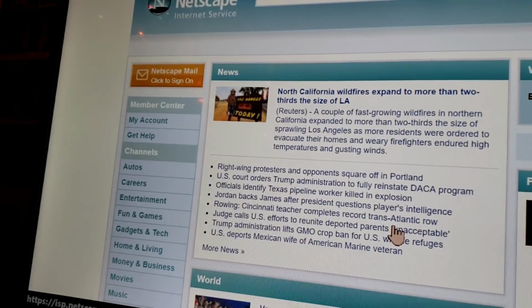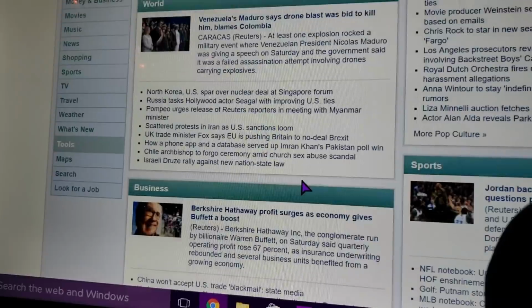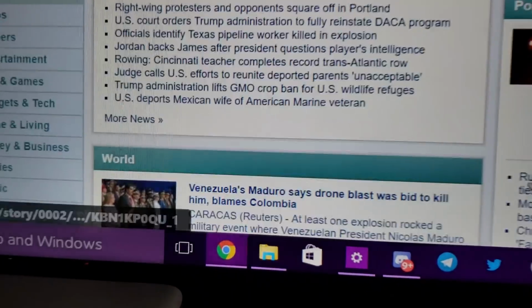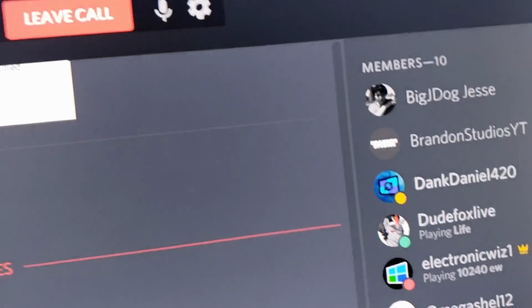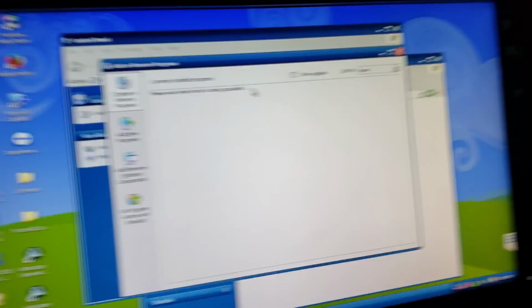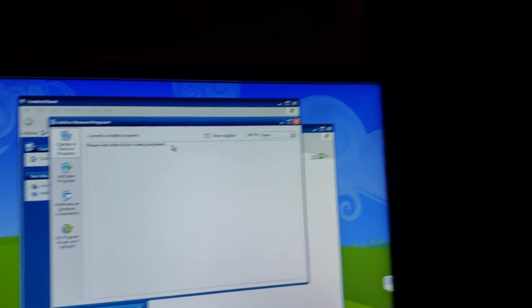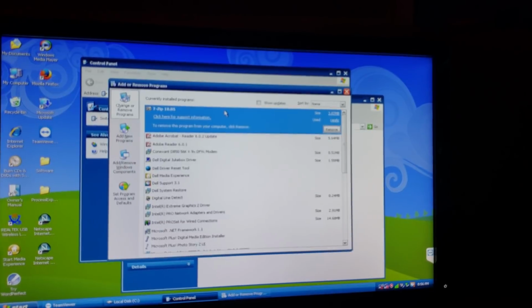No stinking way. Okay, well, we know what that is. I'm gonna uninstall it. That's an email client. Oh my god, I can't believe they're still alive. Sign in. Okay. No thanks. That makes me think, are they dial-up or broadband? I'm not sure. Oh, wait, I clicked sign in, and it says at the bottom, copyright 2018, AOL Incorporated.